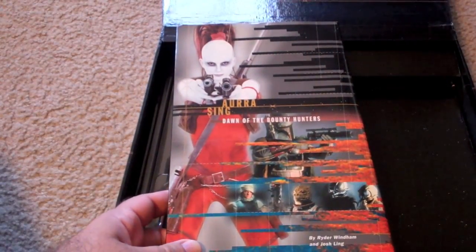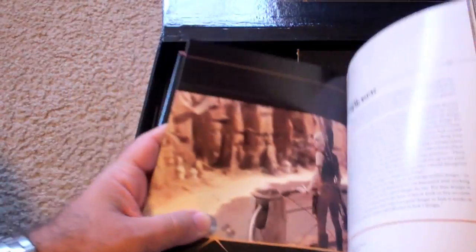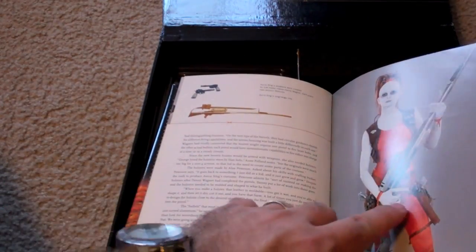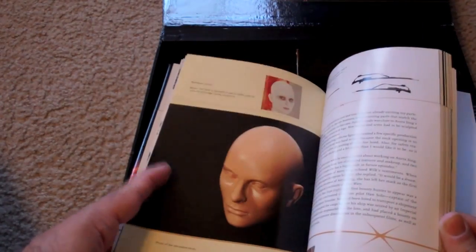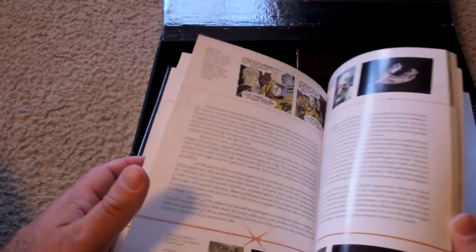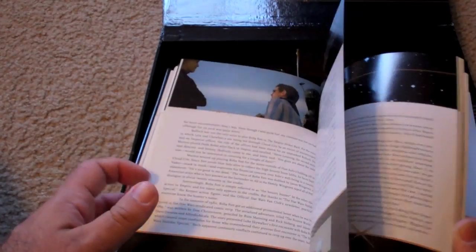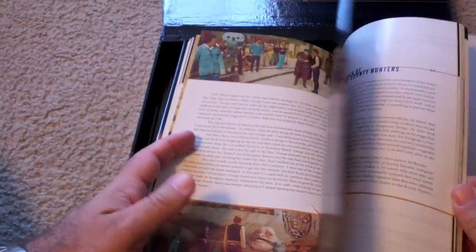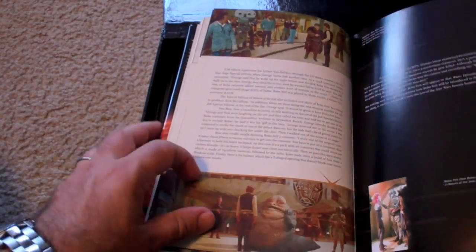This book is by Ryder Windham and Josh Ling. And the back is just pretty much plain, but this talks about the bounty hunters. There's Aurra Sing in Episode 1. And the makeup and her, you know, look at her fingers there. How she came to be. Talks about the different bounty hunters, most of them were in Episode 5, Empire Strikes Back. Boba Fett. Here's a picture from Return of the Jedi. Sarlacc Pit. Here's a picture of Jabba the Hutt with Boba Fett right there.